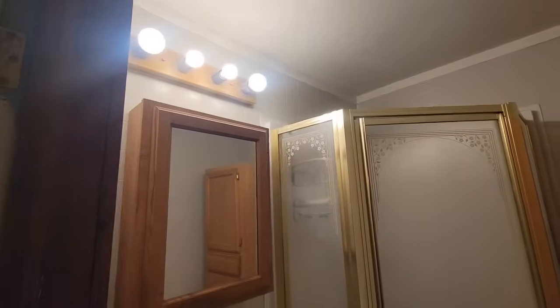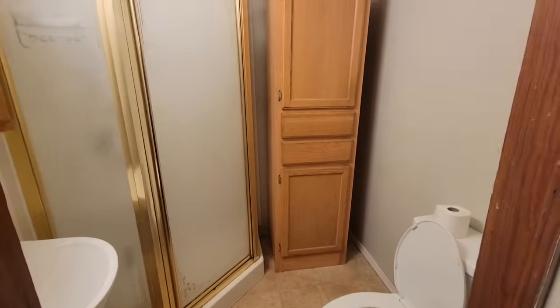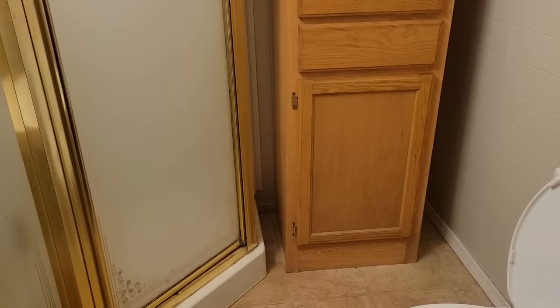Just a nice clean start for my mom. We pulled that shelf out, cleaned behind there, put it back in. We're gonna actually screw it into the wall because it never was before. But anyways, it's good for now. I know some of this stuff that came in goes in there, and it's shelves to hang on the wall, different stuff like that.